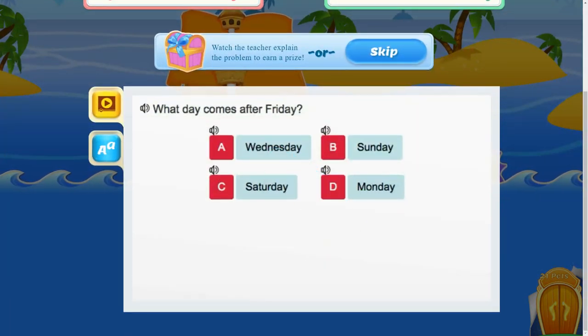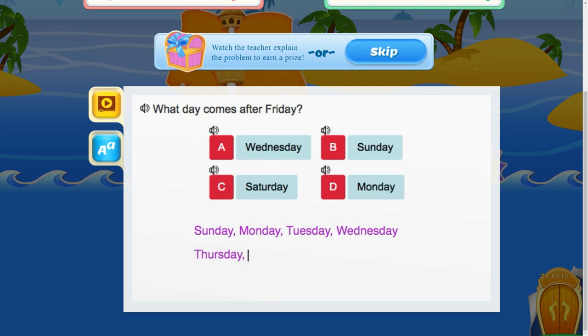What day comes after Friday? So we're looking for the day that comes right after Friday. So why don't we take a look at the days of the week so that we can answer this question. We know that the week starts off with Sunday, and then after Sunday we have Monday, and after Monday we have Tuesday, and after Tuesday we have Wednesday, and then after Wednesday we have Thursday, and after Thursday we have Friday, and then after Friday we have Saturday.